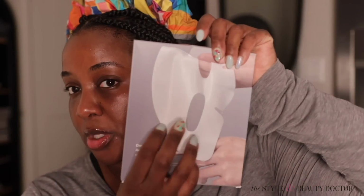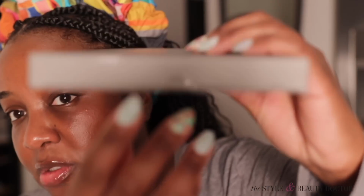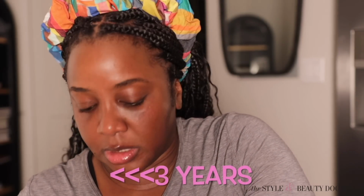Whew, all right, so it's actually 1 o'clock in the morning and I'm hoping I don't look as tired as I feel, but we are going to give this a whirl so I can go to bed. Be mindful, there is an expiration date on here. Can you see that right there? It is expiring on April 23rd, 2027, so we have a little less than 3 years to use this up.